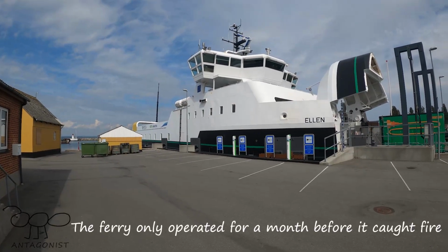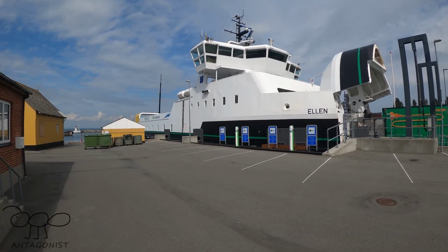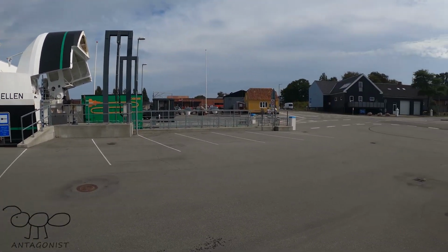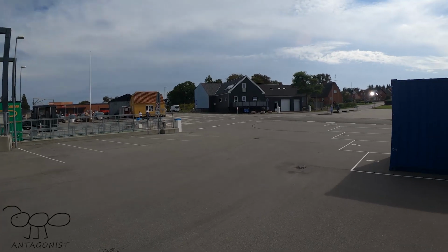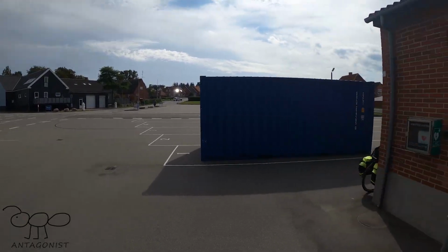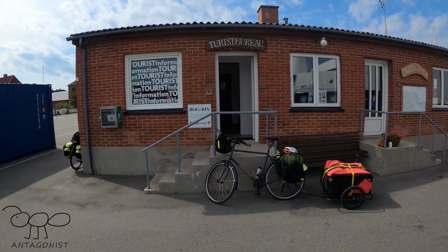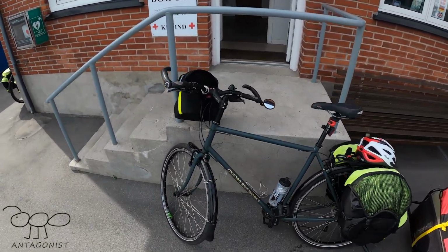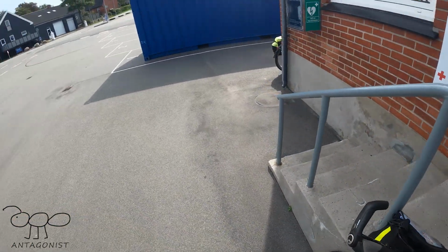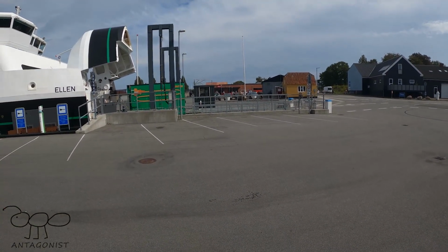We're now in Søby on Ærø at the western end of the island, and that is an all-electric ferry. And if I just scan round, that building over there is the Batik Museum, whatever that is. And we just popped into the unmanned tourist bureau and picked up a map, which I will show you. If I come over here, that's the map. So hopefully we can find our way to our campsite, and Mrs. Antagonist has just popped across there to get some milk.